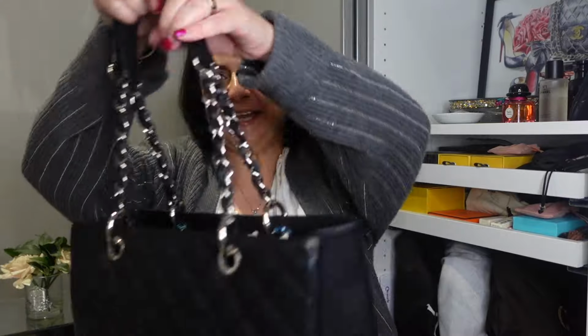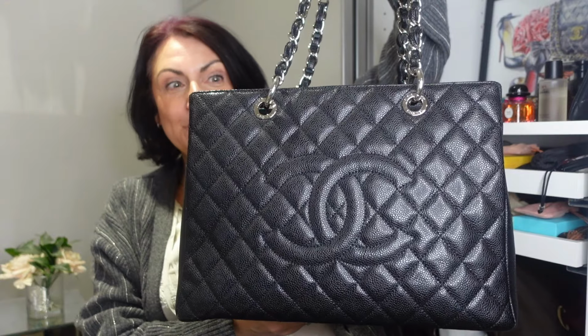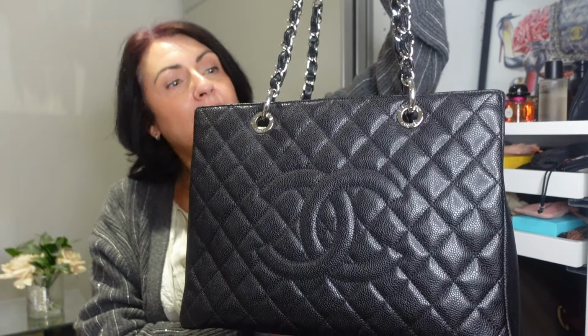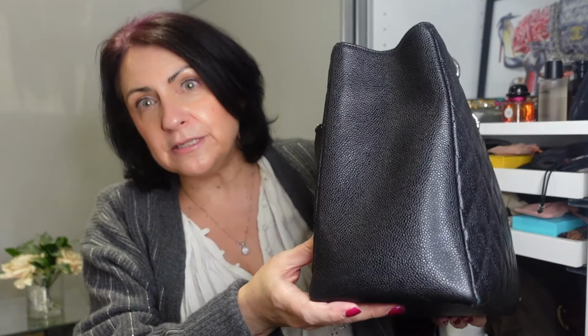My very first Chanel bag was this one here. This is my GST, and yeah, my first Chanel bag. It is in caviar and it is in silver hardware. I bought it pre-loved. All of my Chanel bags, apart from one, were bought pre-loved. This was bought pre-loved. It is in absolutely gorgeous condition.